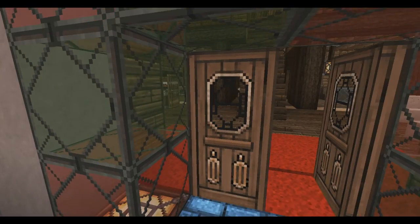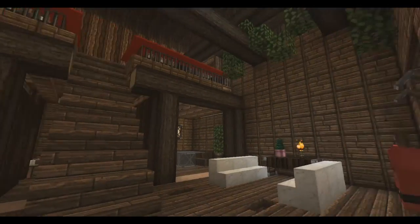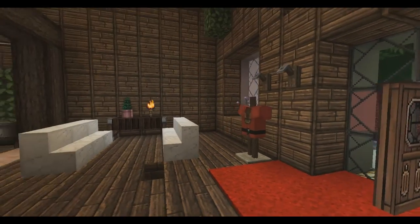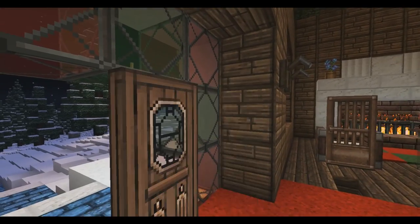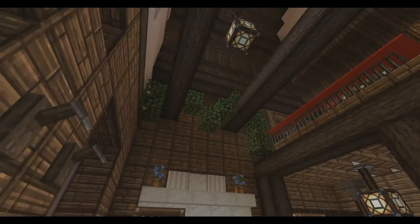Open this bad boy up, and da-da-da-da. Grand, isn't it? Nothing too crazy. Like I said, it wasn't going to be some huge mansion thing. It was just going to be kind of, well, it is what it is. So it came out exactly how I wanted it to.